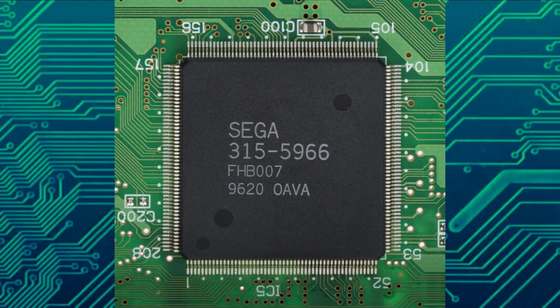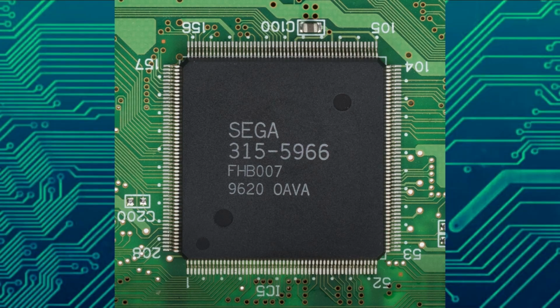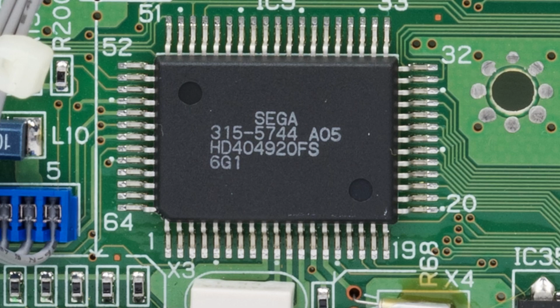Now that leaves us with just a few more chips I think are important enough to talk about. First is the system control unit. This chip, labeled Sega 315-5966, is really like the PLA chip in a C64. It controls the whole works and makes everything work with one another. Next is the system manager peripheral controller. This chip, labeled Sega 315-5744, is really just an I/O chip for the controllers and other peripherals in the system.